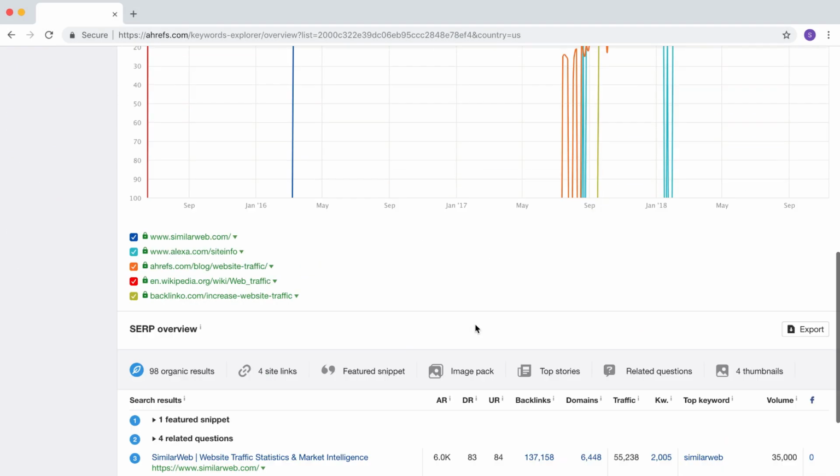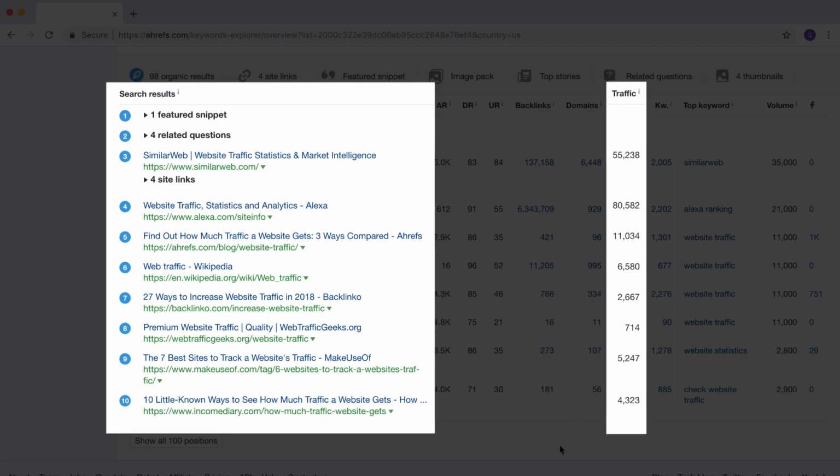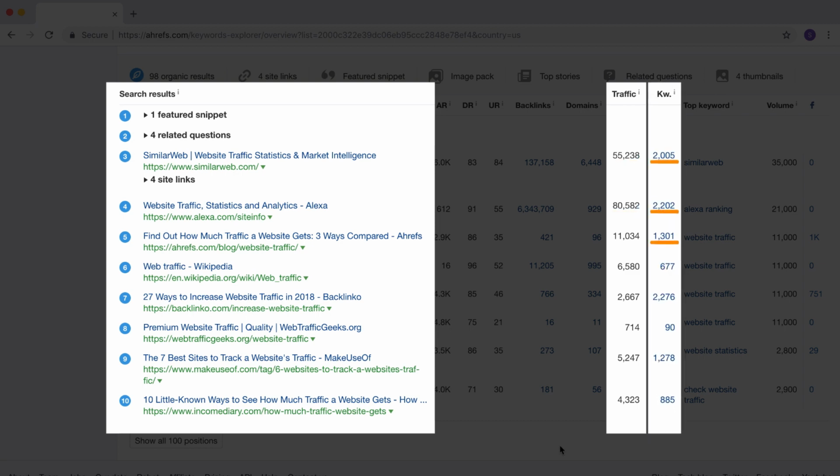Now, if I scroll down to the SERP overview, you can see the top 10 ranking pages for this keyword phrase, along with an estimate of the total monthly organic search traffic they each get. You can see that all the top ranking pages get more than the suggested search volumes each month, and they all rank for thousands of keywords.